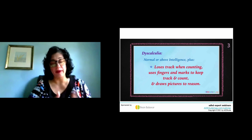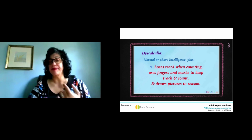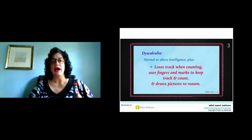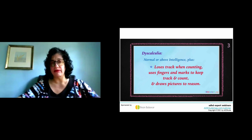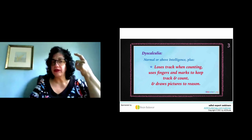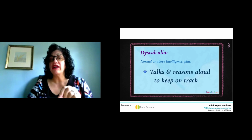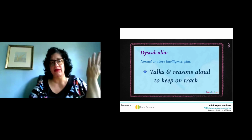So dyscalculia is normal or above average intelligence plus these characteristics. Now, not all of them are going to be seen in every person. The person may lose track when they're counting. They may use their fingers or tally marks to keep track when they're counting. Why? Because they can't hold the number in mind. They may draw pictures to reason. Again, anytime you're writing something down or using your fingers, this is auxiliary memory. Why do you need it? Because you can't keep it up here. Now, I am this person. I talk out loud. I reason aloud to keep track. If I don't do that, I can't keep track.